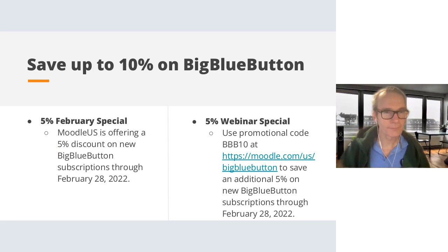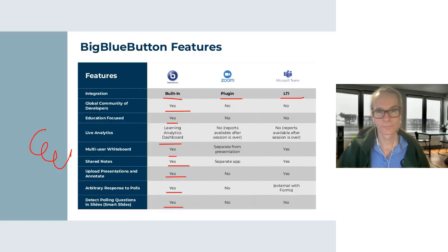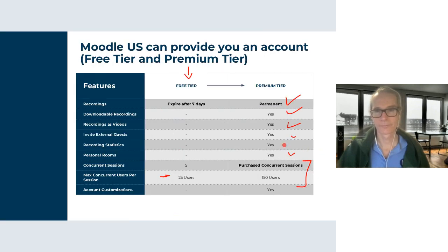Again, if you are a MoodleUS client, we do have access to that free tier. So if you'd like to try out BigBlueButton as well, just put in a support ticket as an existing MoodleUS client, and we'll go ahead and add that BigBlueButton free tier to your site for you to try out. Just as a reminder, that free tier just has the recordings available for 7 days, versus the premium tier is going to have access to those recordings permanently. So that's a huge differentiation between those two versions.